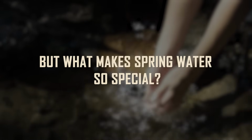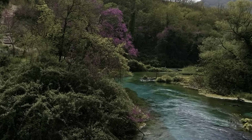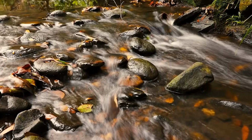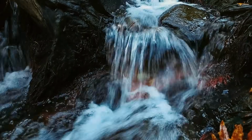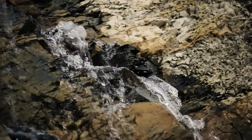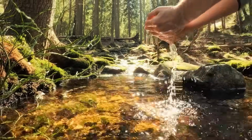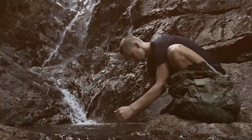But what makes spring water so special? For starters, spring water is naturally filtered. As the water flows underground, it passes through layers of soil and rock. These layers act like natural filters, trapping impurities and leaving behind water that's clean and rich in minerals. Think of it like getting a free upgrade to mineral water, but without having to pay that extra charge at the store. The best part?